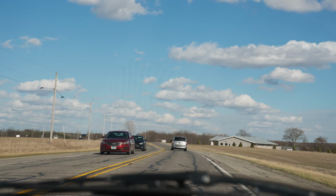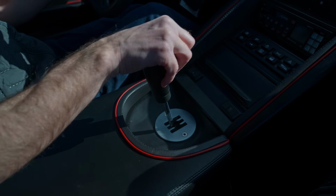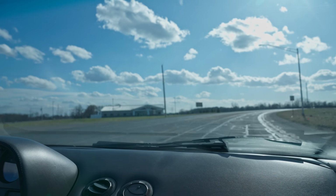But the main reason you buy a Lambo isn't because of the visibility, it's because of this V12, and I think we need to let it sing a little bit. Oh, the noise! There's no better noise than that. And oh my goodness, this crisp Indiana air, the engine is loving it. That is just a noise.